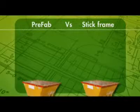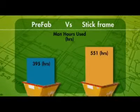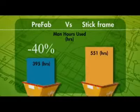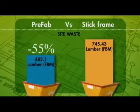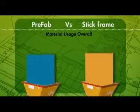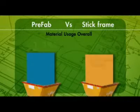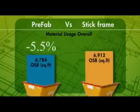Prefabricated assembly clearly came out ahead, with a shorter build time by 156 man-hours, almost 40% faster than stick framing. Lower on-site waste, with nearly 55% less lumber waste and 60% less sheathing waste. And virtually the same material usage, with prefab using only 2.3% more lumber, but 5.5% less OSB.